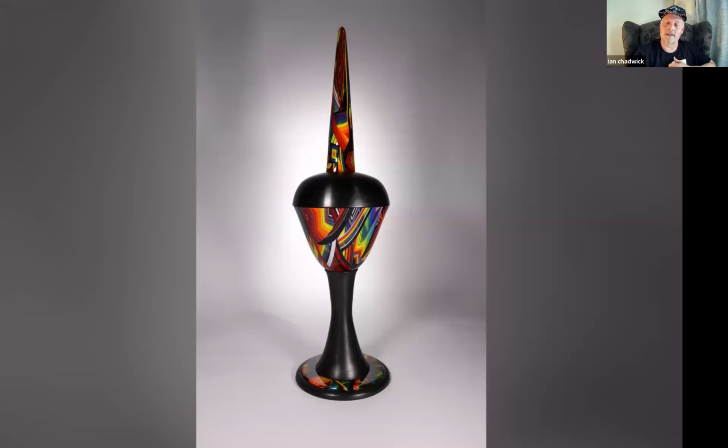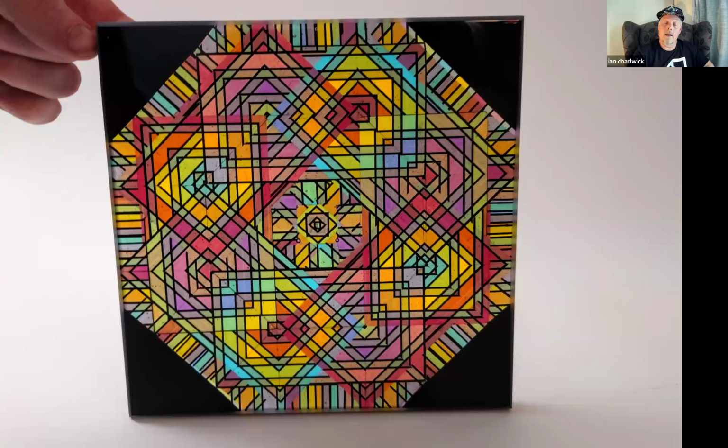So yeah, this piece, it's quite tall. It's over 75 centimeters tall. The spike on the top is hot glass. The middle part is my dropped out glass vase, and the bottom part is a base made up of the same technique. Again, back to the two layered work.